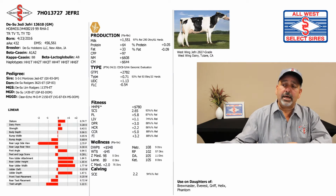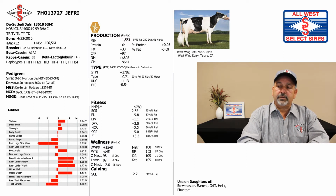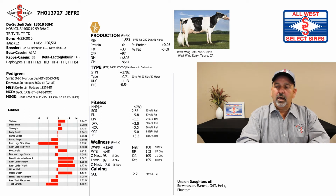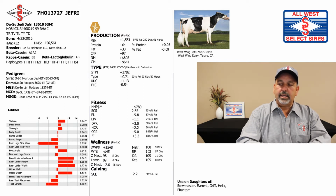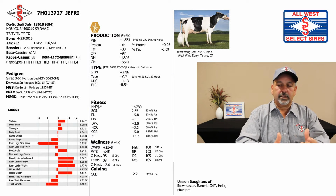A bull that came out last time was 7H13727 Jafari, and he maybe came out just a bit too soon. Like I said, I see a resurgence of the Jedi blood just because of their workable traits that people like and the way they're staying in the herds. And this bull maybe got missed, and maybe we didn't promote him enough last time, but certainly going to promote him again. He's still on the top of the TPI top 20 bulls.